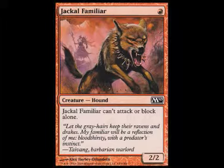Attackers are declared as a team and are attacking the opposing team or a planeswalker, not a specific player on that team. So I brought up Jackal Familiar because of his rule text. Jackal Familiar can't attack or block alone. So why is it important that attackers are declared as a team? Because if I have a Jackal Familiar and my partner has a creature they wish to attack with, then Jackal Familiar isn't attacking alone. If my teammate's creatures are attacking, they're considered together.